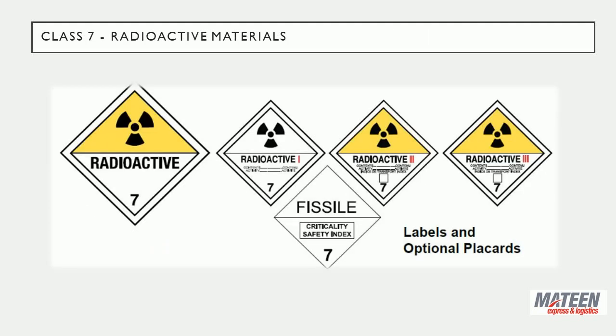Class 7. Radioactive material. They are substances, or a combination of substances, which emit ionizing radiation, such as uranium or plutonium. Common examples where radioactive material can be found are in smoke detectors, X-ray machines and soil samples. This class includes any material which emits radiation invisible to the naked eye.